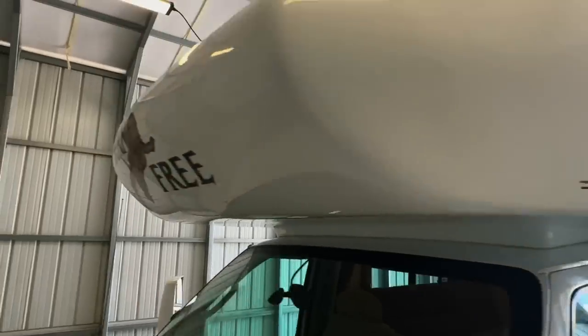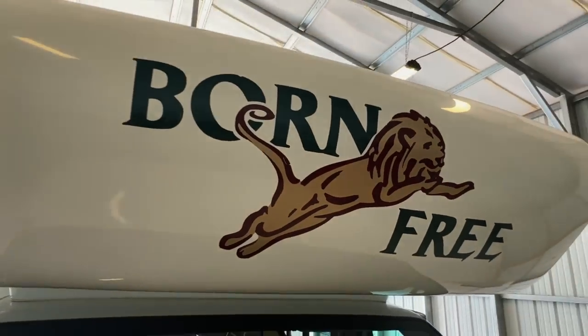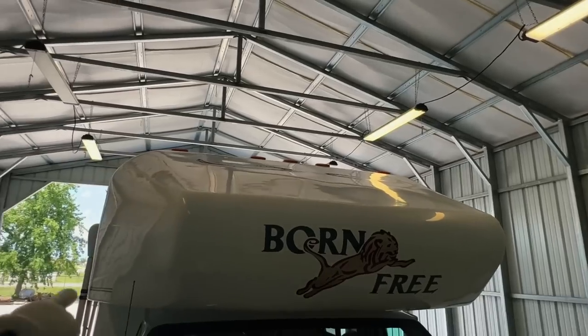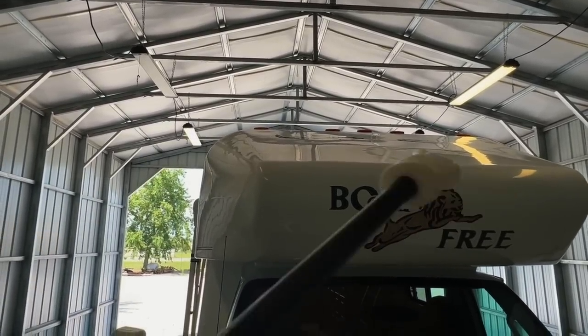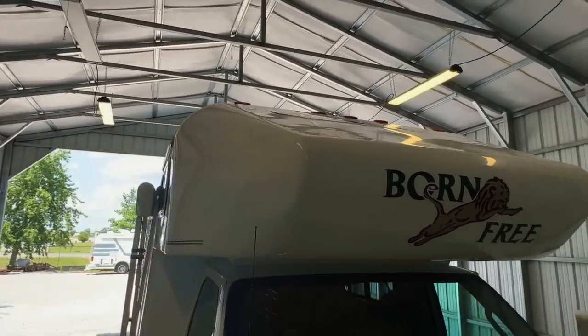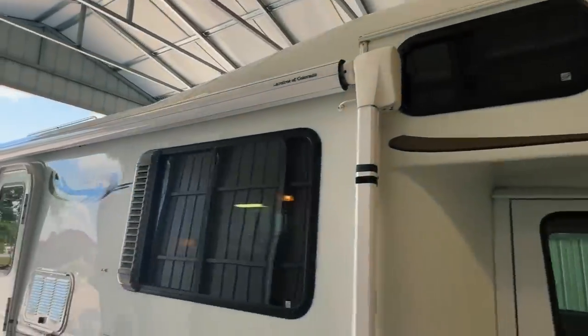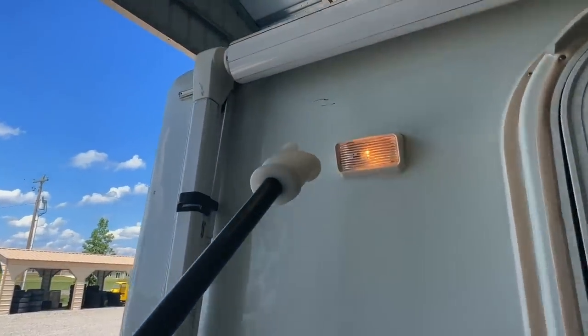Up top here, the Born Free is in excellent condition on the front. These are common to be faded because they face the sun a little more. It's probably hard to see on the camera, but the stripes up top do have a little bit of the puckering that you'd normally see, but that's really the worst spot on the unit here is up top, and that's not something you really see very much. Also got one little blemish here, top.